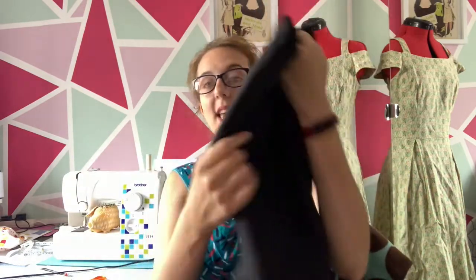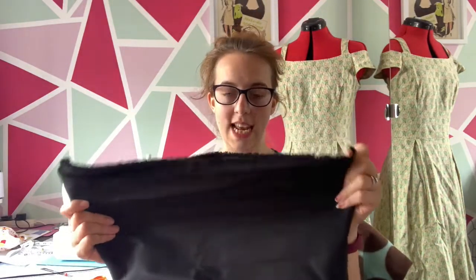Okay, fabric number two. This one has come from Minerva. It's really plain and simple. This is just a black cotton sateen. If you've watched my Makes from June video, you will see that I recently finished a pair of Sew Over It Ultimate Trousers, and I love them. So comfortable, fit perfectly. I've altered my pattern, but they are very bright. They're a bright pink with bits of black and white.